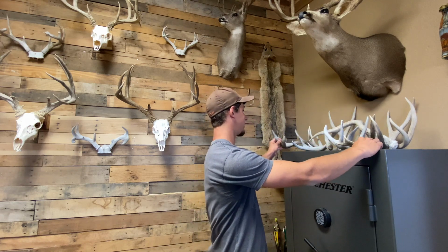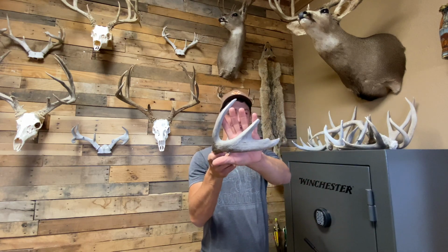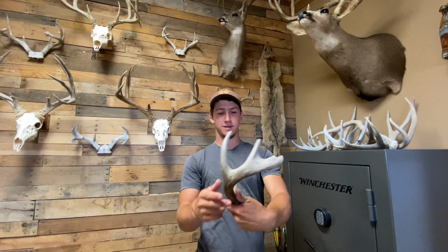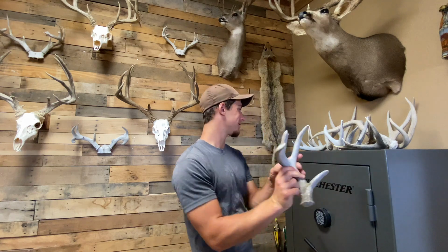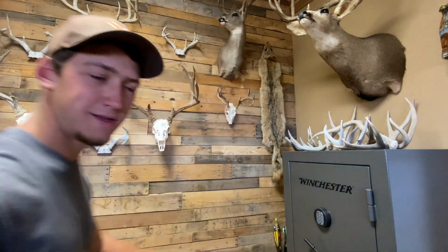And this guy has tons of mass. For a Coues deer, this thing is just a toad. This one didn't score a ton, doesn't have a ton of tine length, and his beam's a little shorter, but I think it still scored right over 100 somewhere. But just a beautiful buck. I'd love to see that thing alive. Really cool shed. And then there's some down here we'll get into.